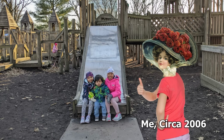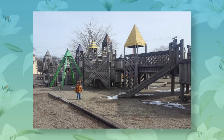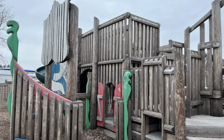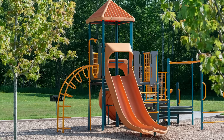When I was a kid, I noticed something interesting happening to the playgrounds in my neighborhood. To put it bluntly, they got lame. Seemingly overnight, all of the best playgrounds suddenly went from looking like this to looking like this. Interesting, unique wooden playgrounds were suddenly torn down and replaced with these boring, safe cookie-cutter layouts.